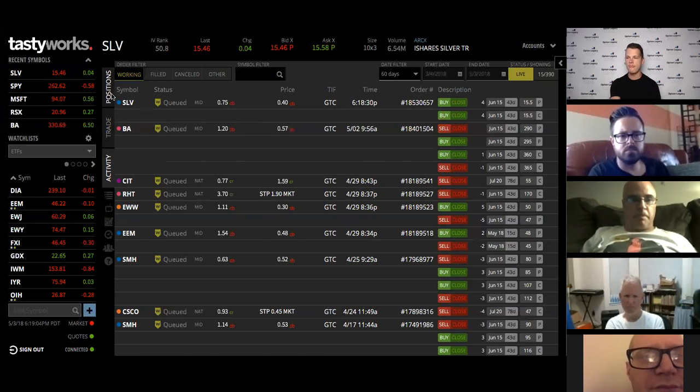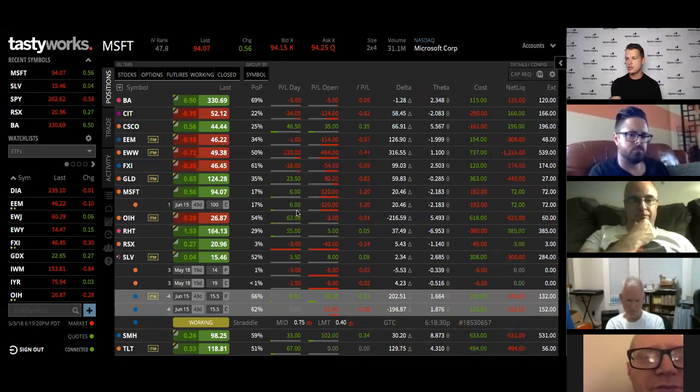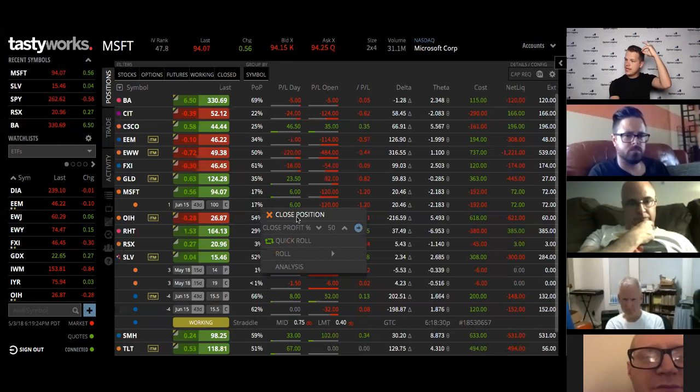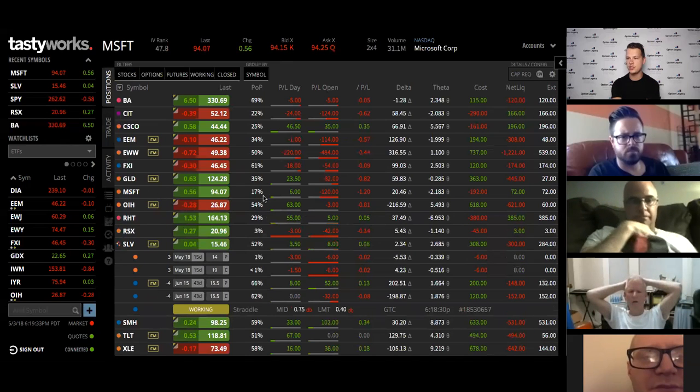And last thing about positions that have working orders: in Tastyworks, they have this little yellow triangle here. If you have a working order on them, that shows. Microsoft does not have a working order right now. So this is a long position that I'm in, and I could come in here and set a good till cancel order, or it might be a market stop order on this, but I don't, because I'm personally managing this one.